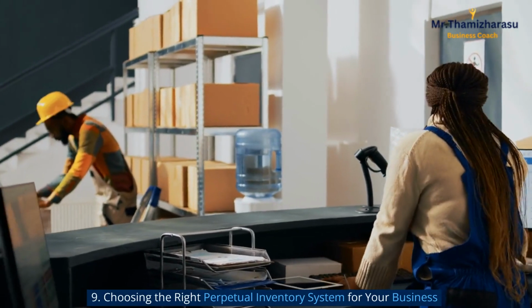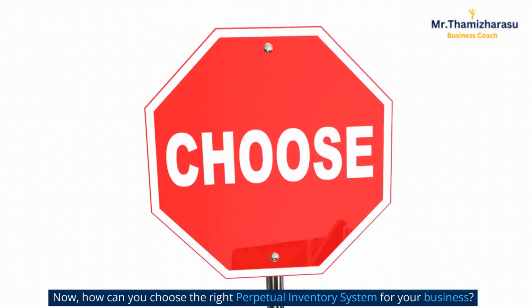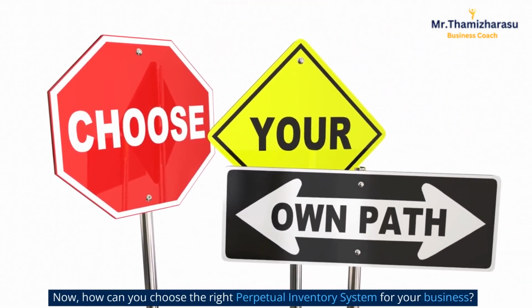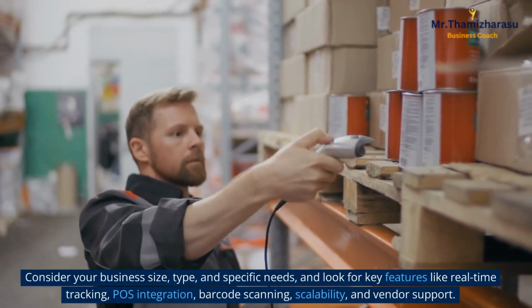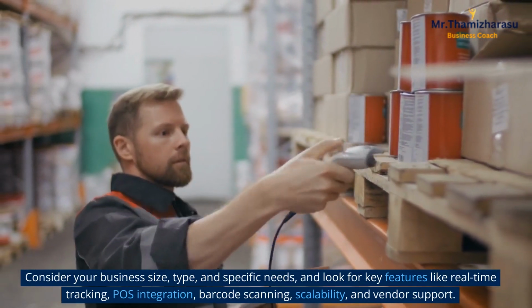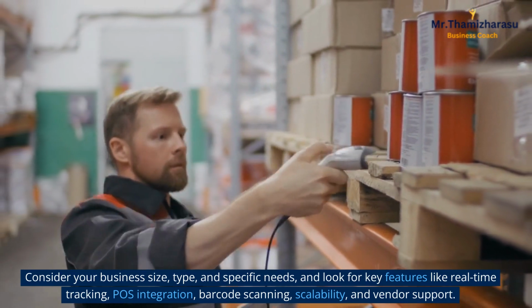9. Choosing the right perpetual inventory system for your business. Now, how can you choose the right perpetual inventory system for your business? Consider your business size, type, and specific needs, and look for key features like real-time tracking, POS integration, barcode scanning, scalability, and vendor support.